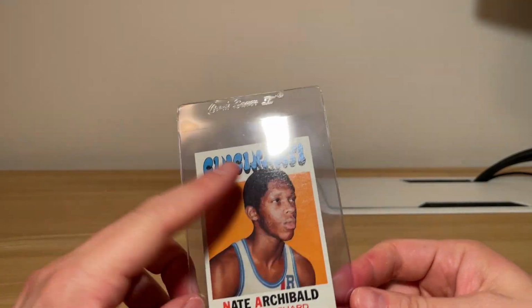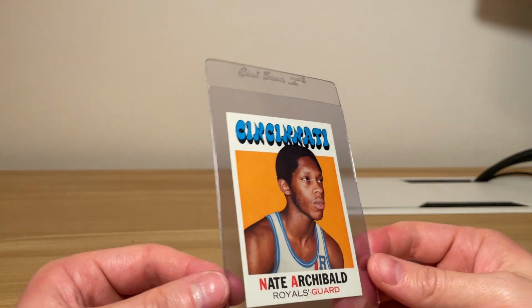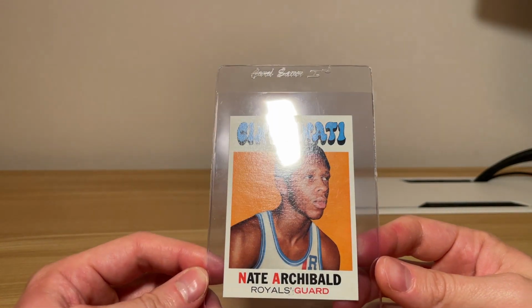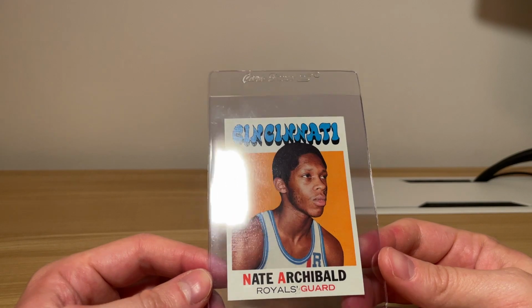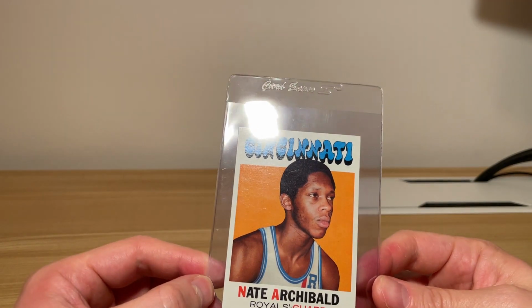I mean, love the 70s font. This is a really good looking example. That's why I picked it up raw. I don't normally pick up raw cards, especially vintage cards, but this has a fairly good chance of, I think, getting an 8, if not a 7.